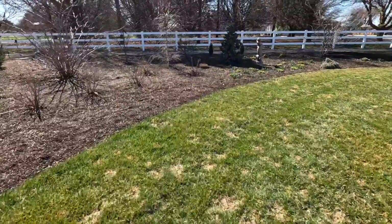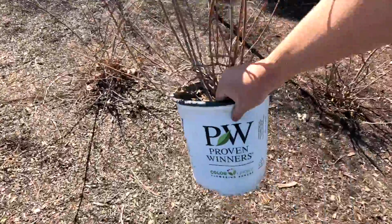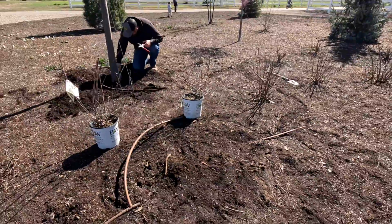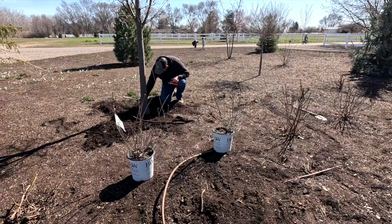All right. First one is going to fill this gap right here. Oh, it's going to be perfect. Okay, this is roughly where they are all gonna go. Erin is digging up this tree.